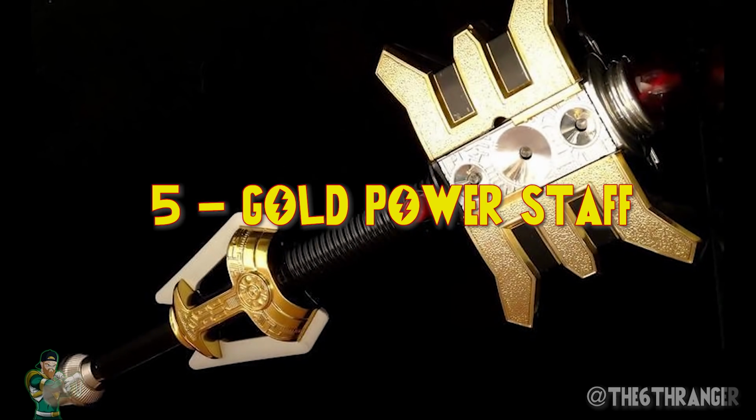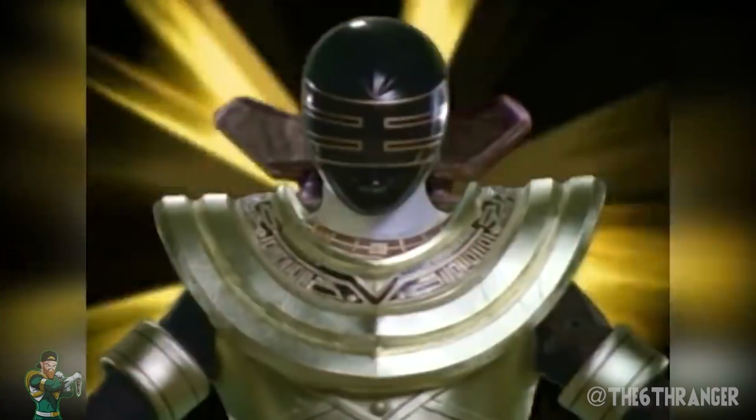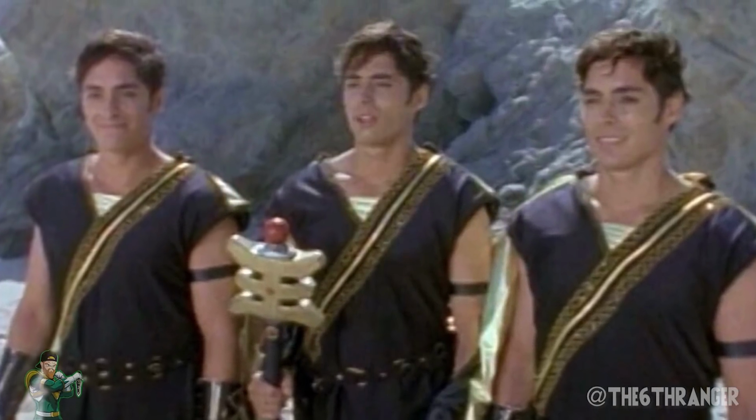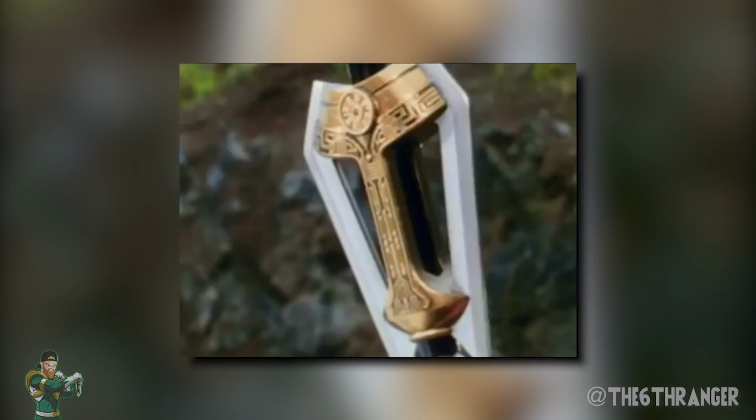Not usually remembered as a morpher, but the Golden Power Staff doubles as both a morpher and a mighty combat tool. It is also used to pass down the Gold Ranger's powers. Aside from being the source of the Gold Ranger powers, it had the ability to fire energy attacks, and could be used as a blunt weapon or a bladed weapon when extended.